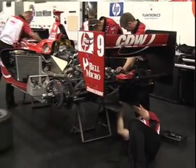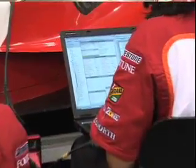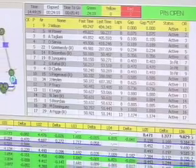Nowadays we collect so much data from the cars that it's crucial to the running of the car. Then we have to take the data and pick out what areas we need to work on to make the car go faster. So we get driver input to tell us where to go and look at the data.